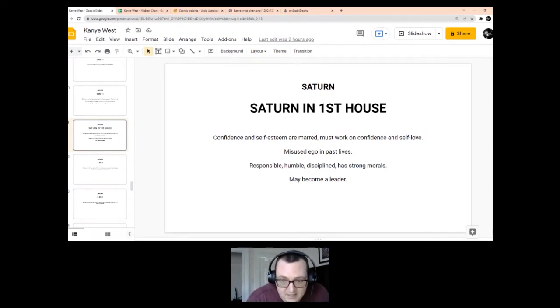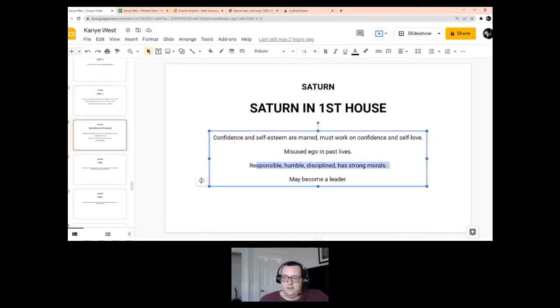But Saturn in the 1st house means that you've probably misused your ego in past lives. So Saturn weakens your confidence being in the 1st house because it's right on yourself, your body. So that's probably why he's had to work on self-love. That's probably something he's struggling with or has struggled with. It can make you responsible, humble, disciplined, and strong morals, but I think the other significations he has... well, yeah, I guess he is disciplined, so that does apply.